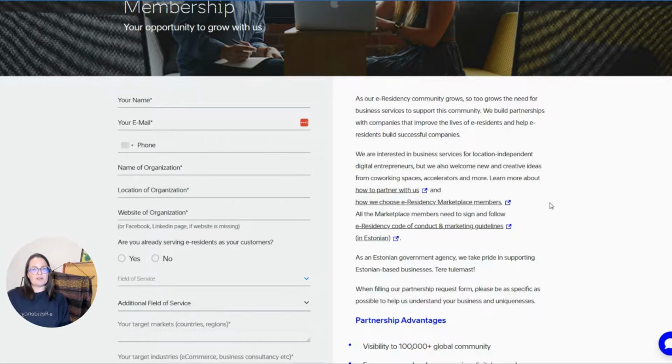The services that we're especially interested in at the moment are fintechs. So any sort of tech like neobanks, payment providers, these types of services, accountants, tax and legal advisors, and also sort of SaaS companies whose products could be relevant for the majority of e-resident companies.